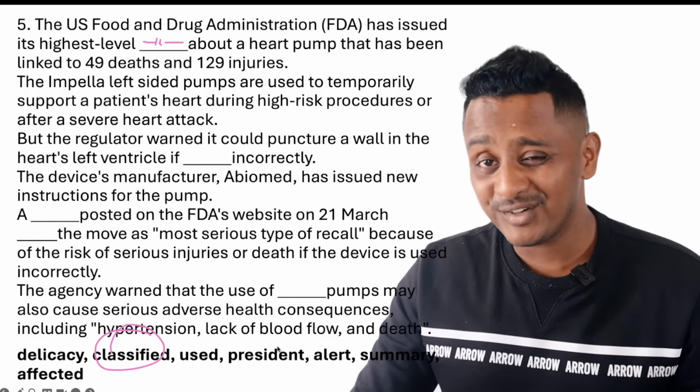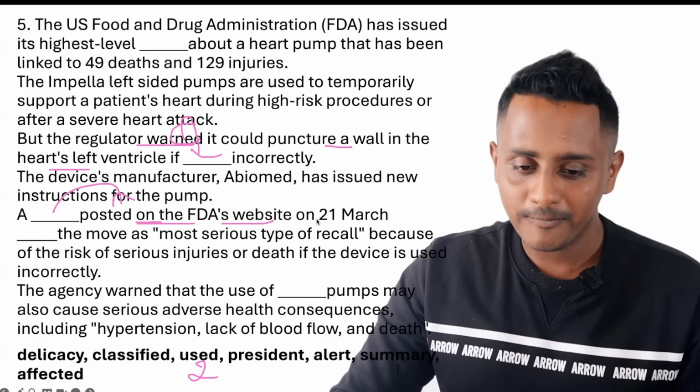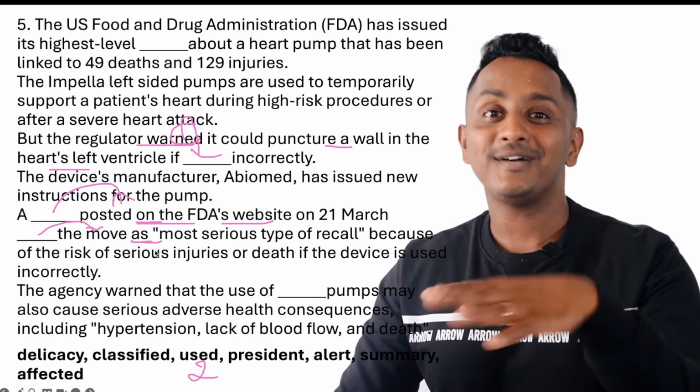If used correctly, the regulator warned it could puncture a wall in the ventricle. If you use it incorrectly, 'used incorrectly' is a collocation. No other thing can come. If used incorrectly, a dash posted on the website. What can be posted on the website? A classified is posted. No. If you continue further, dash the move as you classify them as.